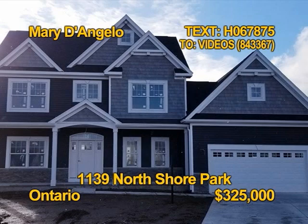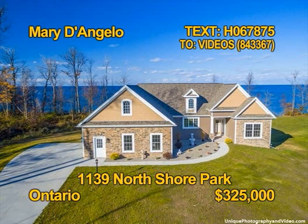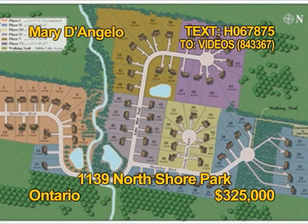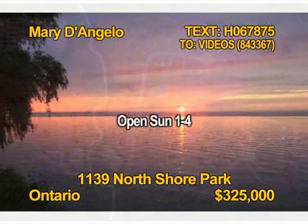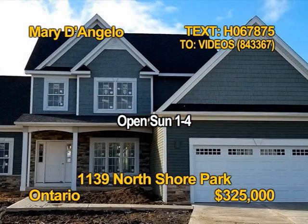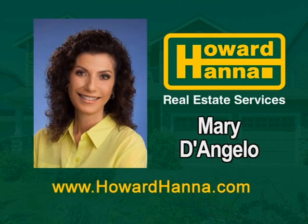Lakefront Estates is quality crafted homes by D'Angelo Builders and Developers. Each home has access to 100 feet of waterfront. Features include fireplaces, 9-foot ceilings, hardwood and ceramic floors. Lots range from a half to over 2 acres, and prices start in the mid-200s. See 1139 North Shore Park with Mary D'Angelo, Sunday, 1 to 4 p.m.